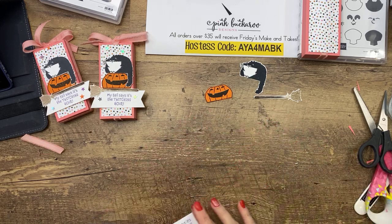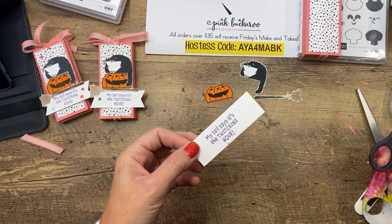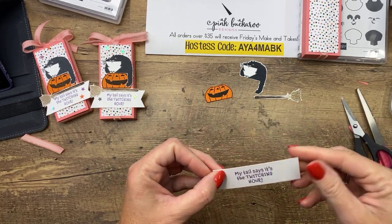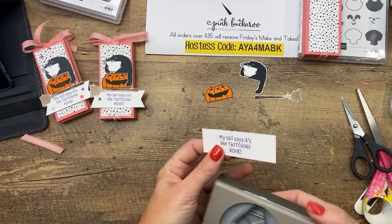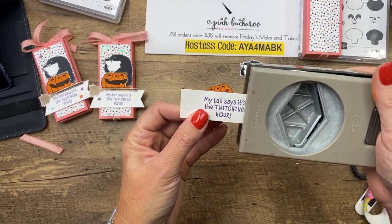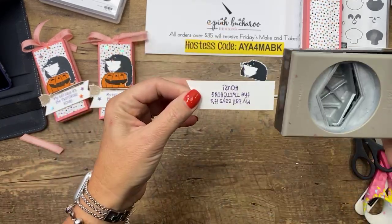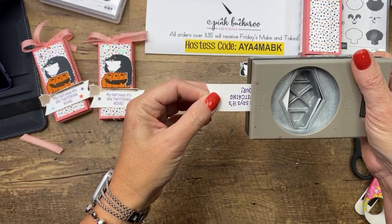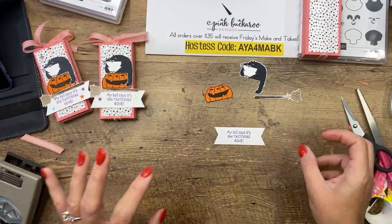Angela says, even stuff with dies, I sometimes still fussy cut. You know what's funny, Angela? Even that cute Halloween punch. I agree. Because sometimes it's just faster, right? To just cut it, instead of getting up, finding the die, going over, lining up. I'm right there with you. All right, so I'm punching either end of this. I kind of stamped it off-centered, but that's okay.